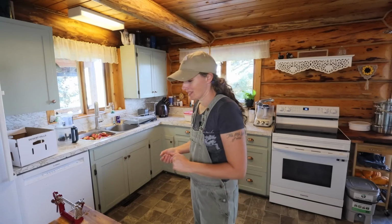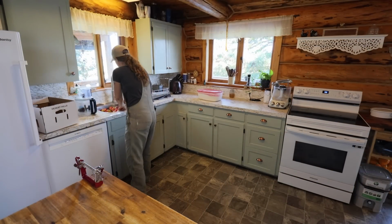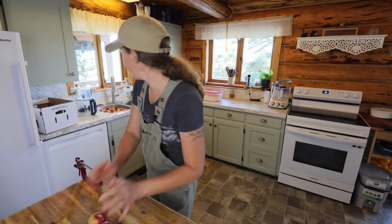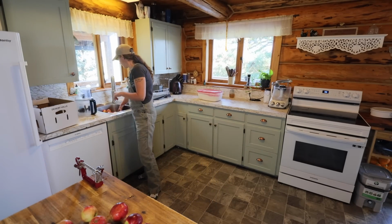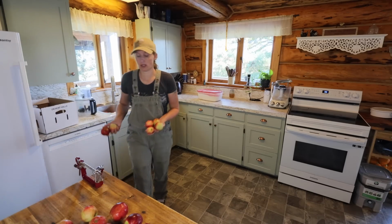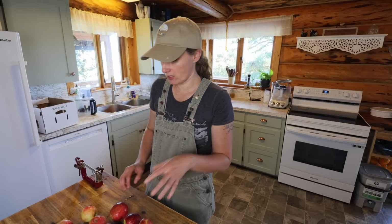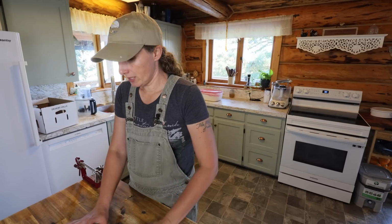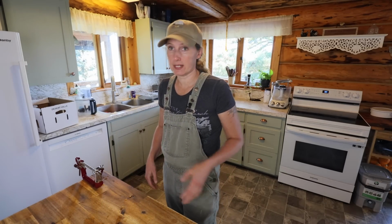Okay, friends, we are inside. I have apples in the sink, peeler corer right here. So we're gonna grab a few of them. We're gonna make a rustic pie with these apples. I am also going to dehydrate a bunch of these into apple rings. My kids prefer dehydrated apple rings to freeze dried, as do I actually, just because we like the chewier texture of a dehydrated apple ring better than the freeze dried one. So we're gonna do that. My pie crust's already made and chilling, so we'll pull that out in a second.